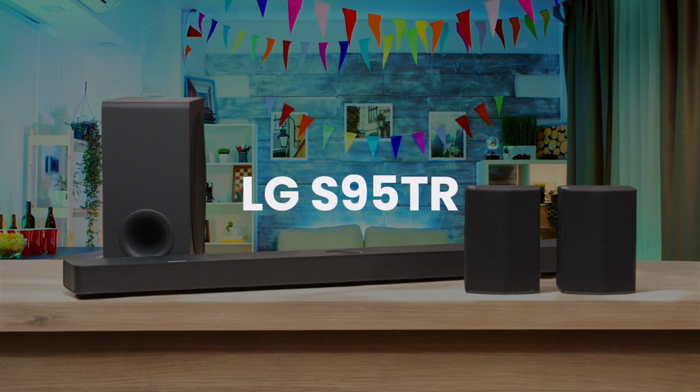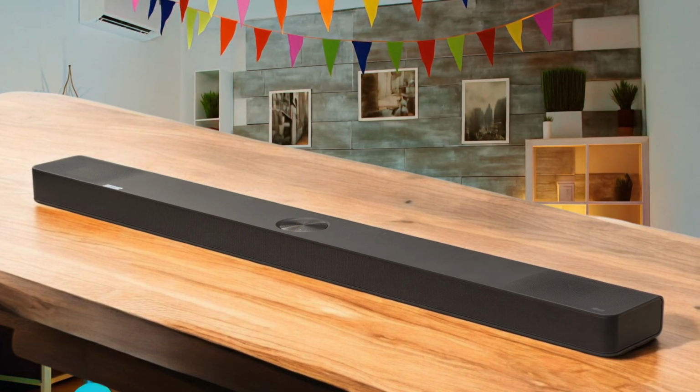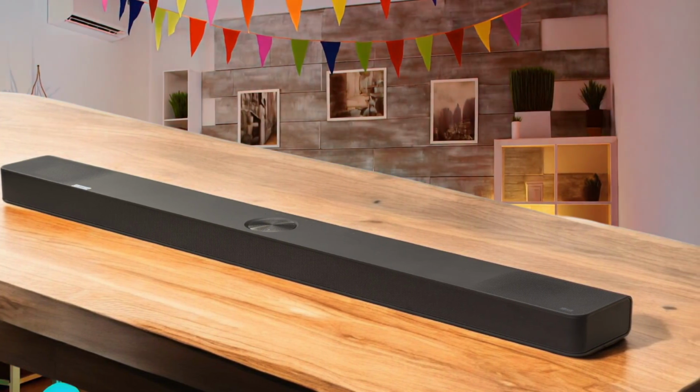LG S95TR. This one is a beast, seriously. It's one of the best soundbars out there right now. It delivers clear, immersive audio with true Dolby Atmos and a 9.1.5 channel setup, making movies and games come alive with sound from every direction.